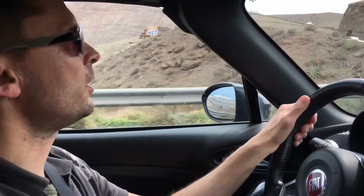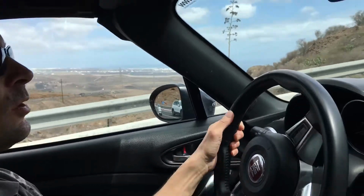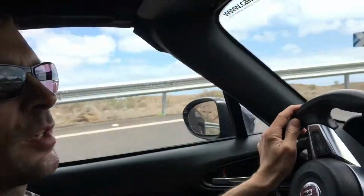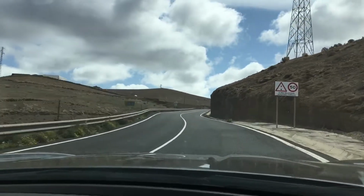The ride was rather relaxed. It is not possible to drive very fast here. It's not only the density of the traffic, a lot of cars, a lot of tourists, but also a lot of speed traps.